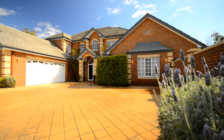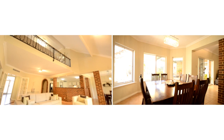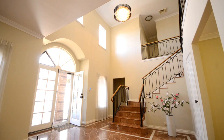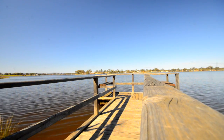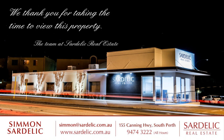The home has been beautifully maintained by its current owners and includes reverse cycle air conditioning, security alarm, fantastic storage options, a ducted vacuum system, new carpets. The list of features here goes on and on. Located less than 100 meters to the river foreshore, this is the home that will have you feeling like royalty.